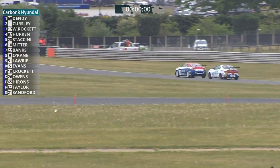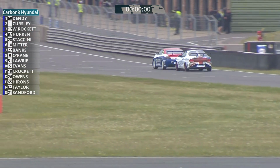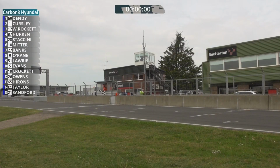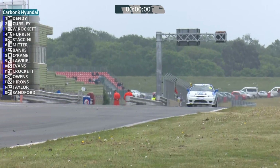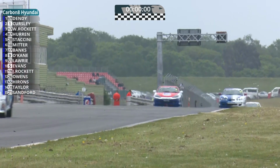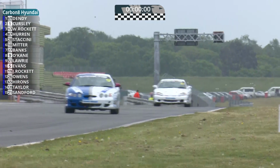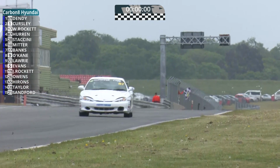The checkered flag awaits. Alistair Dendy heads up the Senna Straight for the final time and takes the checkered flag. Dendy wins it. 2nd place is going to go to Alex Kersley, I think. They're going to finish almost side by side, just 1/10 of a second in it. Kersley takes 2nd, Rocket 3rd, Neil Hurren 4th. Great race there between the top 4.